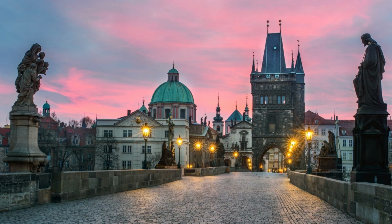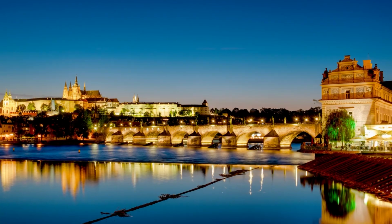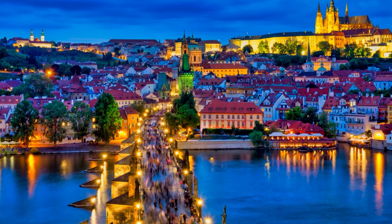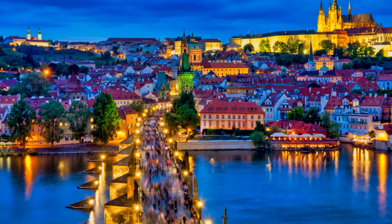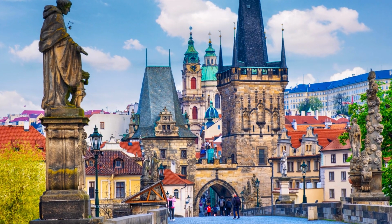The building is set up so that the tomb of Saint Vitus faces the setting sun on the equinox. It has stunning views of the river Vltava and the beautiful Gothic towers. After the sun goes down, this bridge looks better and is less crowded.